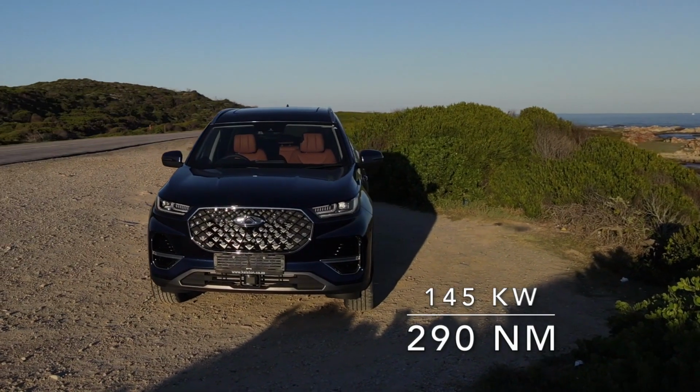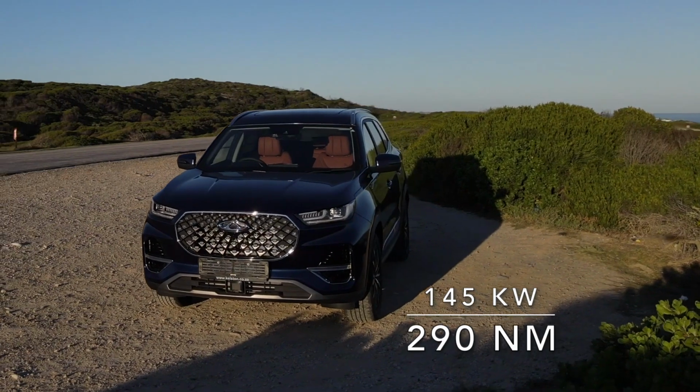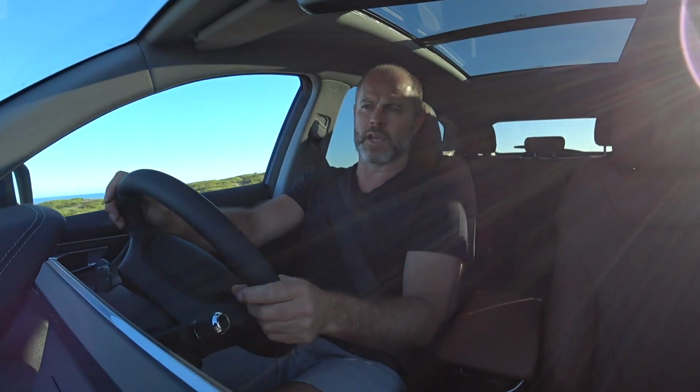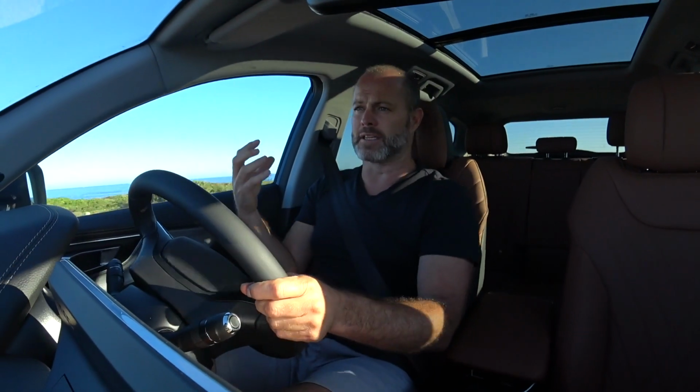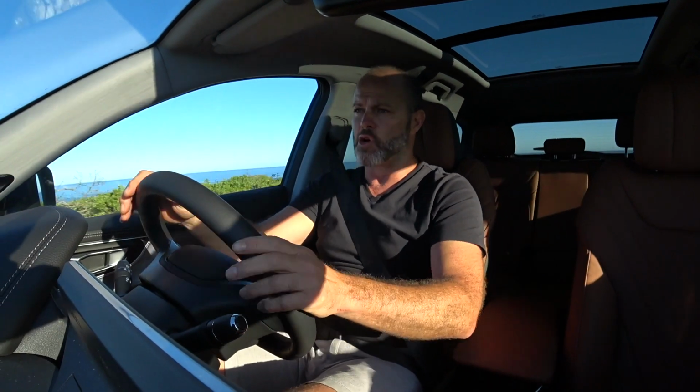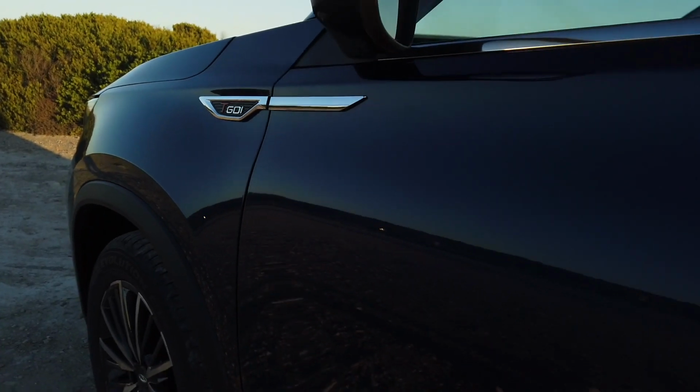You're looking at 145 kilowatts, 290 newton meters, a really comfortable drive, but I think most impressive is just how insulated the cabin is. I mean, we had a taste of it in that Tiggo 4, but this is really ramping it up to a whole different level.